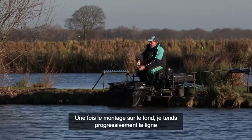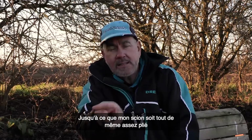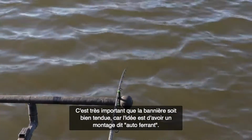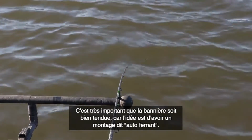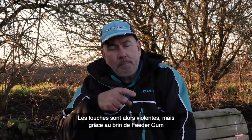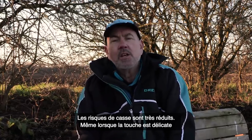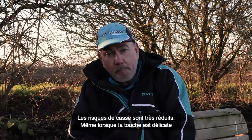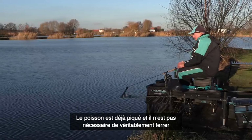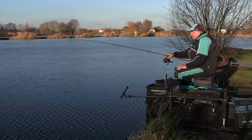Once the bomb hits the bottom, I'm then tightening the tip round to the bomb. So I'm putting quite an arc in the quiver tip. This is important because what I'm trying to do is make a bolt effect rig. You've got a piece of feeder gum that stretches. So once I've literally pulled the quiver tip round to the bomb, you're creating a bolt effect. So when you get a bite, often they pull themselves on. You get very vicious bites often that you only need to pick the rod up because the fish is already hooked.